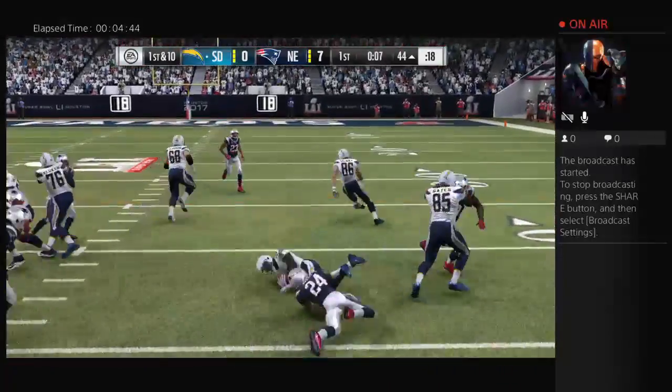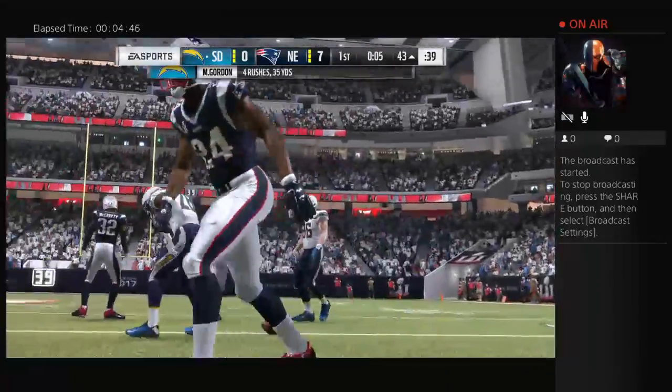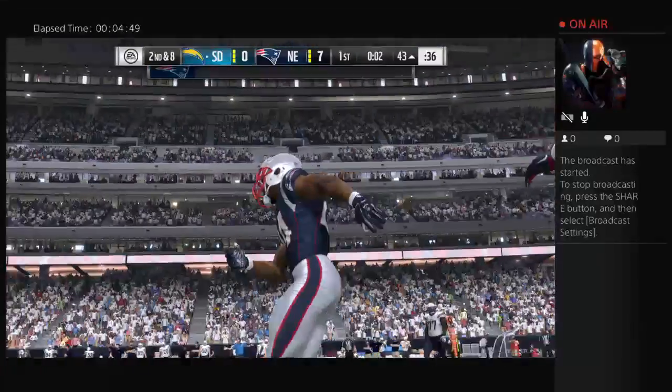Now Gordon on 1st down. And he's going to be met at about the 43. Give him a couple on the carry there. 2nd and 8.